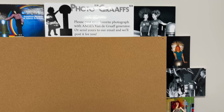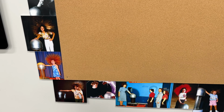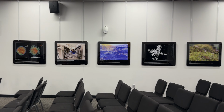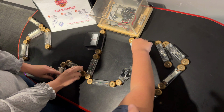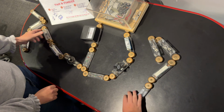You can actually see a bunch of photos of other people touching a Van de Graaff machine. We've got all sorts of different facts around the wall here in the auditorium. Let's go explore the rest of the museum. We're trying to complete an electric circuit and see if we can get the fan to turn on here. So lots of little hands-on activities.